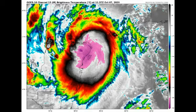And so now we want to take a look at satellite view of it again. So there we have it. So Delta is looking pretty compact as a tropical cyclone. We're not seeing a defined eye, but of course when it enters warm ocean waters again, we're expecting to see that when it re-intensifies into a major hurricane.